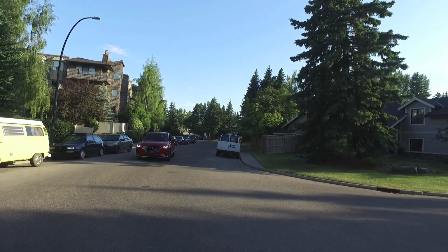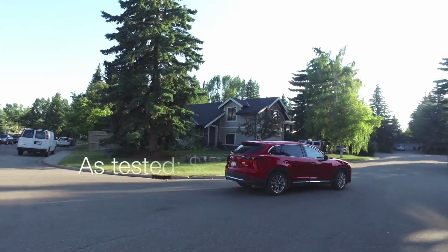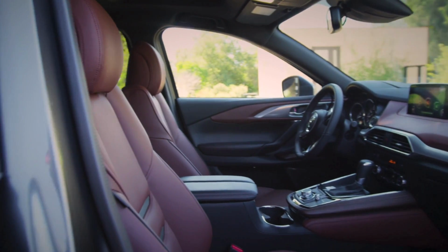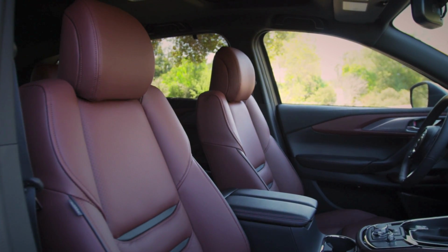Now, this means that with that package here, as tested this week, this GT trim comes in at $47,400 before tax up here in Canada. Bounce up into the signature trim for an extra $3,000, just over 50 grand. You're getting rosewood inlay, which looks phenomenal. You're getting Napa leather, signature lighting, and you're also getting some really high-end stitching throughout the interior.